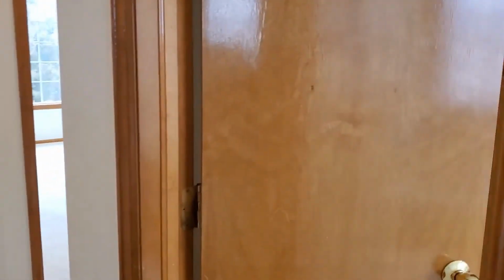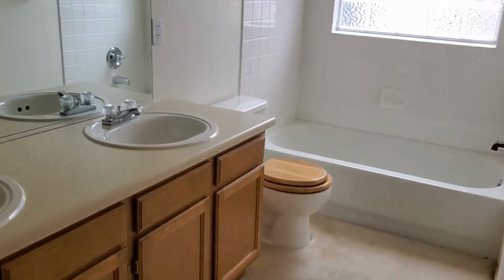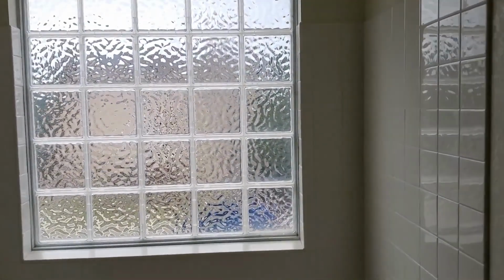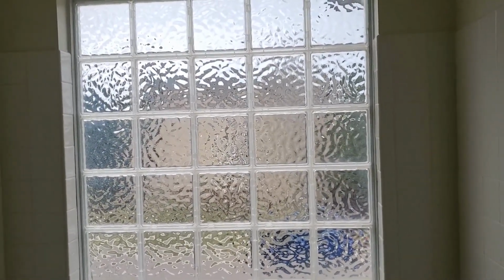To the right of this room is our first bathroom upstairs. It's pretty big. And what's nice about this one, I really like using glass bricks for windows in a bathroom. That way you've got good privacy. This has been well maintained. There could be some need to re-grout or caulk in the corner.